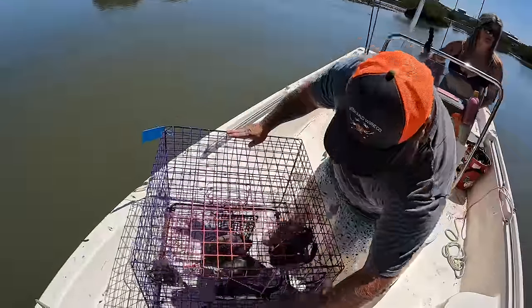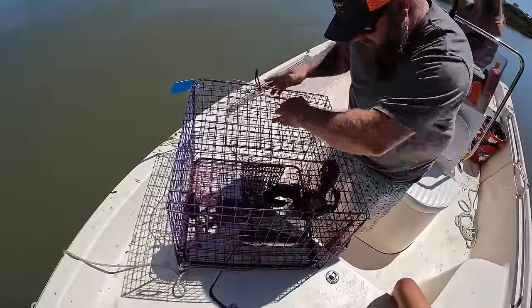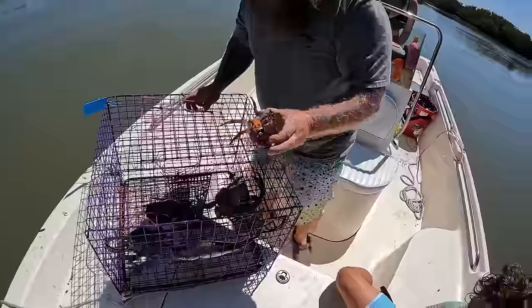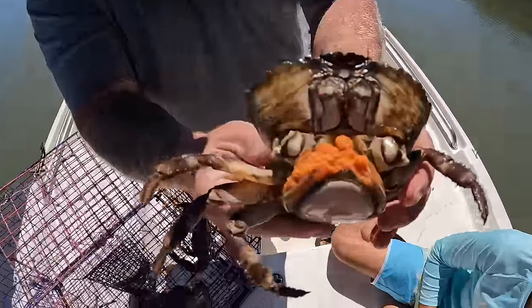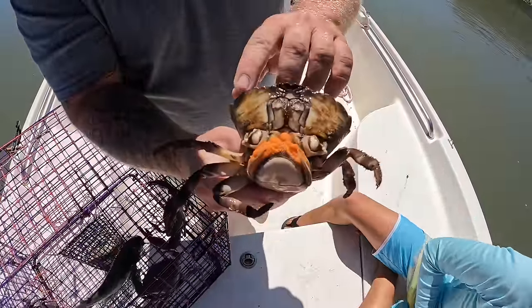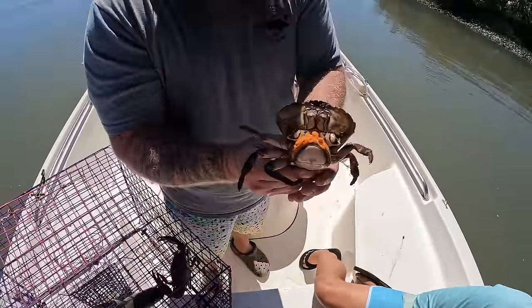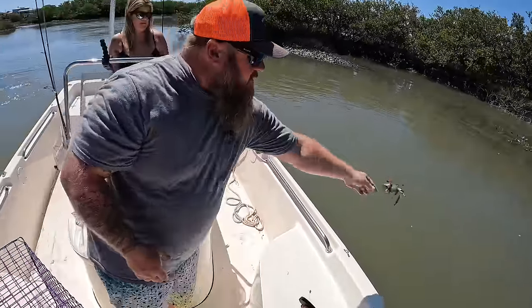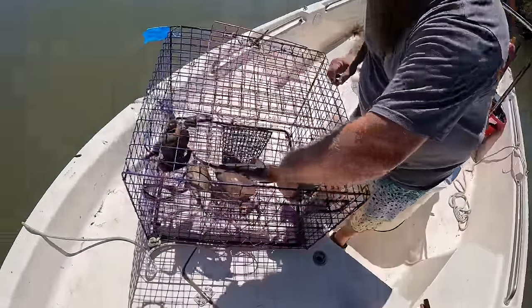Let's see what we got here. Want to get that female with eggs out. There's two females with eggs in here. I want to get them out first. See that? That's the future. Notice she's missing both claws, growing them back, living her best life. People are like, oh, they can't defend themselves. It's just not true.